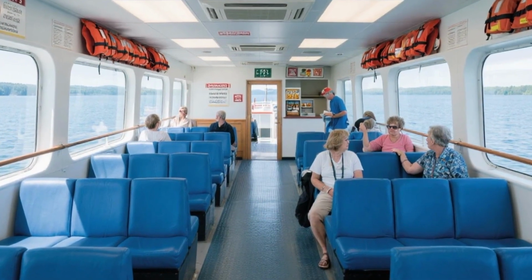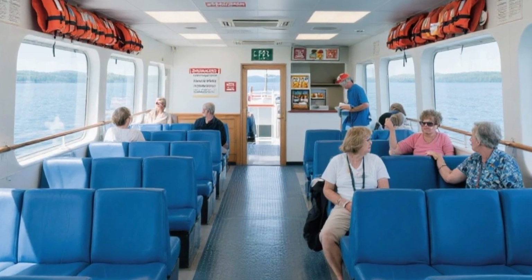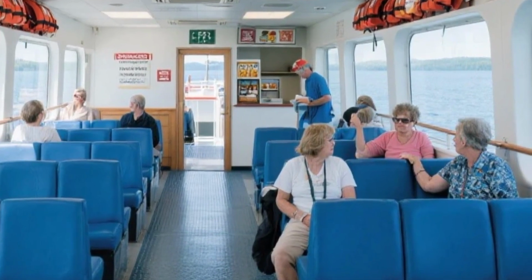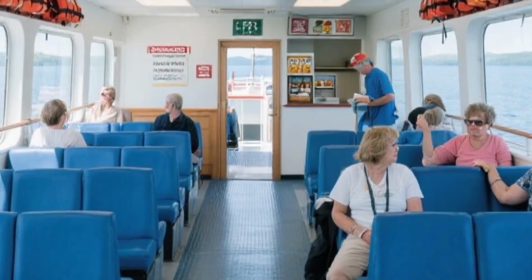Moving on to the interior features, the Felicity is built with passenger comfort in mind, which is exactly what you want for a quick 16-minute ride to Mackinac Island. The lower deck is the main enclosed cabin, and it's where most people choose to sit, especially if the weather's a bit chilly or windy.